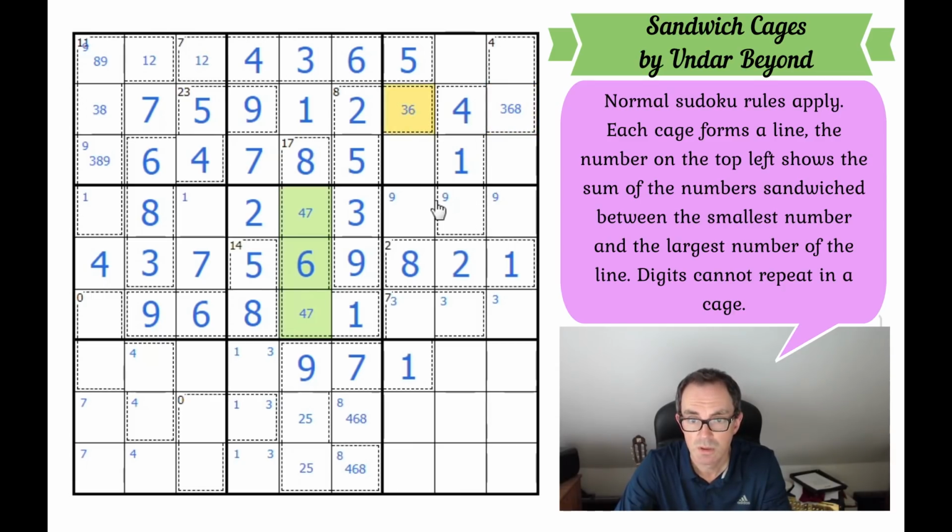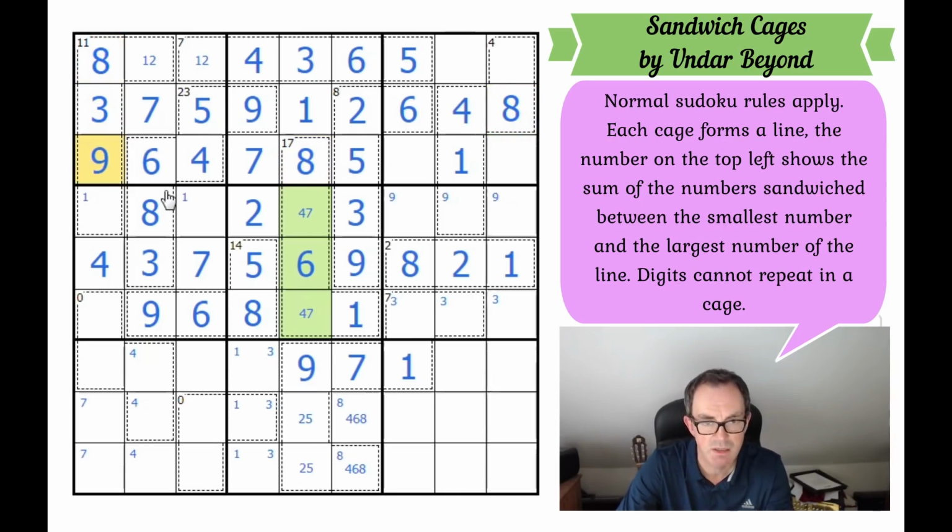Hang on, look. No, I can do better. This square has to be a 6 because it's in the cage with a 3. So it can't be a 3. And now this square can't be a 3 because if that's a 3, how on earth is this 4 bounded? It's bounded by a 1 on one side, but 3 is less than 4. It needs to be greater than 4. So this can't be a 3. That's got to be an 8. Therefore, that's a 3. That's got to be an 8. So that's got to be the 9 now.